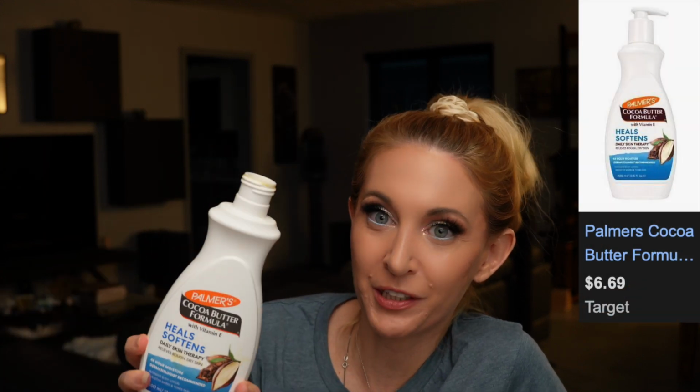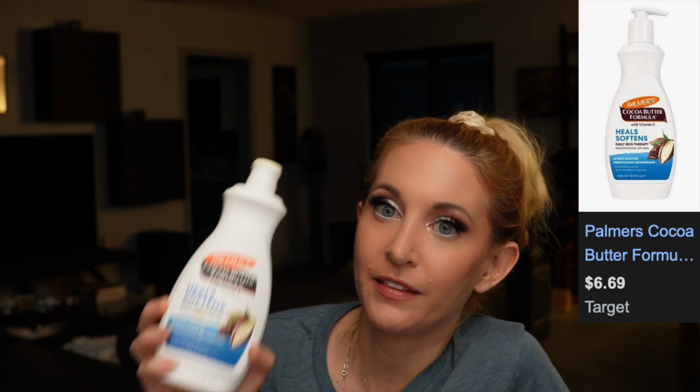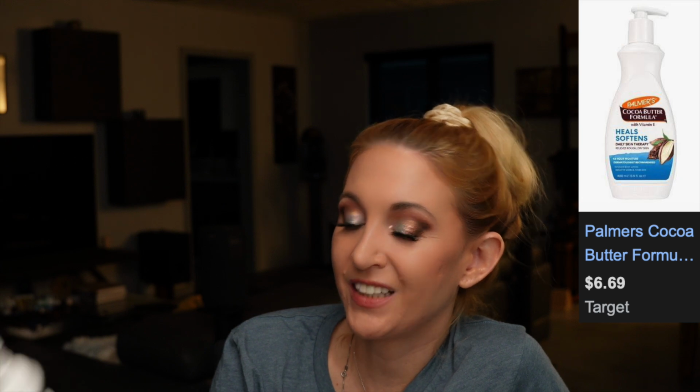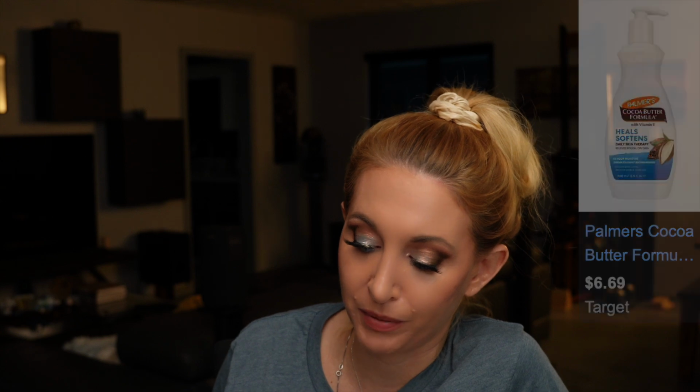Ultimately, I can't wait to finish my other bottle of it because then I'm going back to my Palmer's and I love this stuff. It smells like cocoa butter, which is chocolate, and that's my favorite. I love the scent of this, and it just ticks all the boxes in terms of what I'm looking for in a good body lotion.